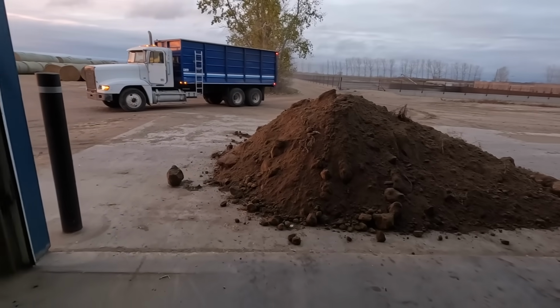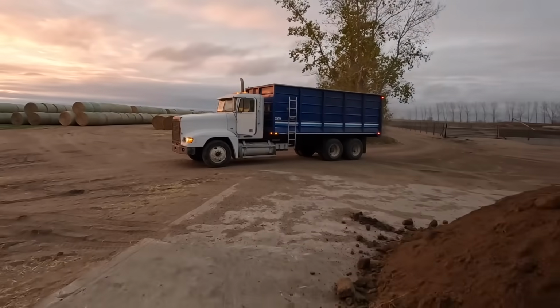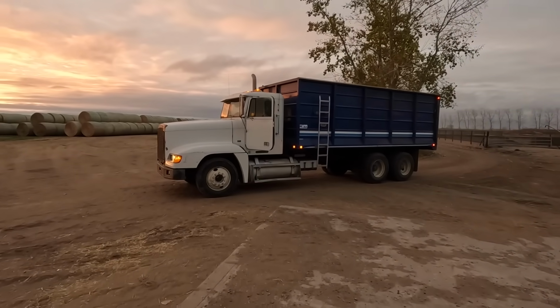Well, that's the first load of sand. Put it a little too far, I think, to the one side, but we'll get lined up a little better there. We'll head back to the sand pit.